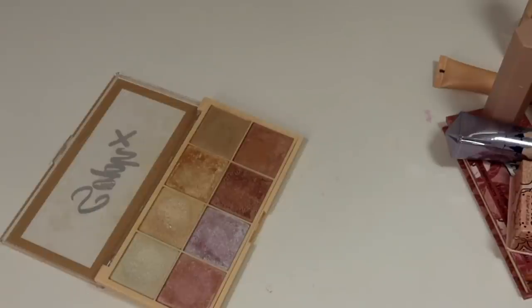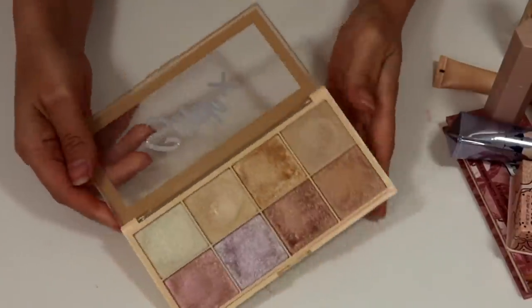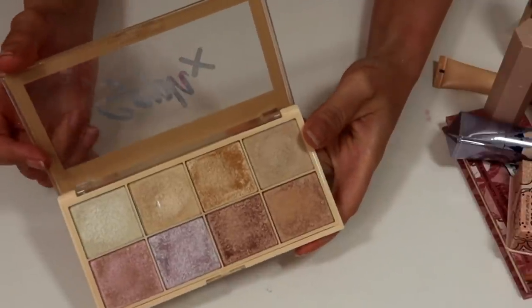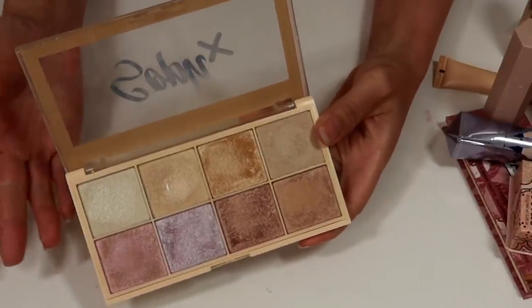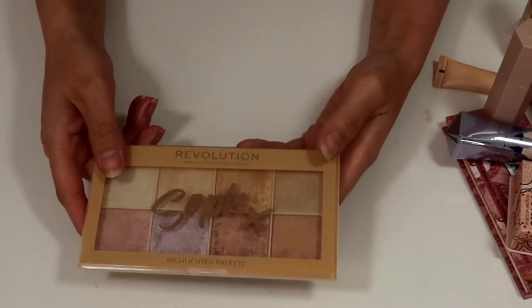So yeah, it's a tenner, and I think it's a wee bit pricey just because I only use 4 of them. So, I mean, you know, decide for yourself, do you think it's worth it for however many shades you'll use? But for me, I wouldn't get rid of it. I really love it, and I like using it and supporting SOPH.